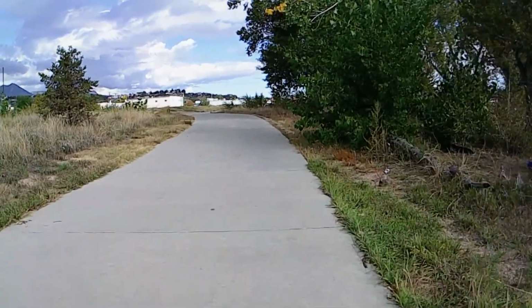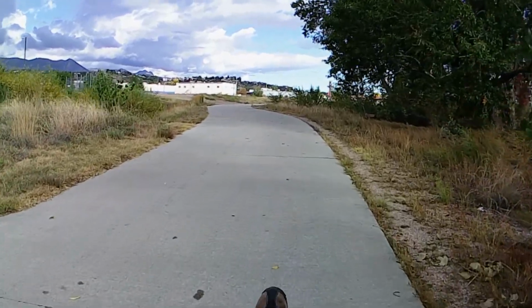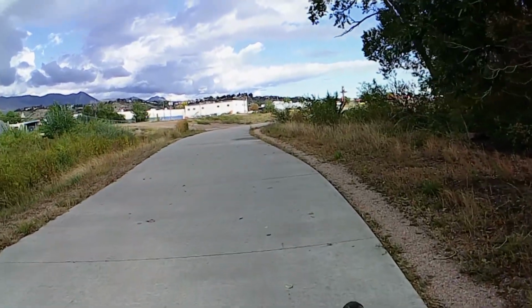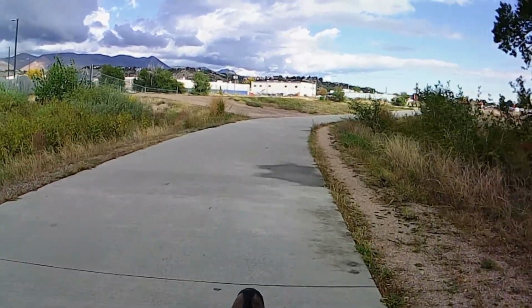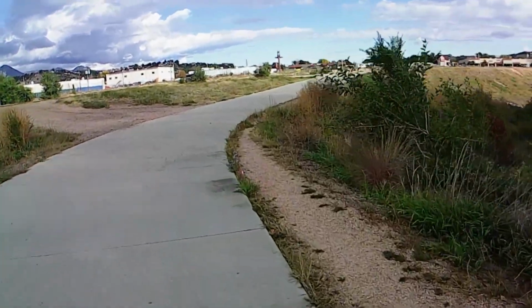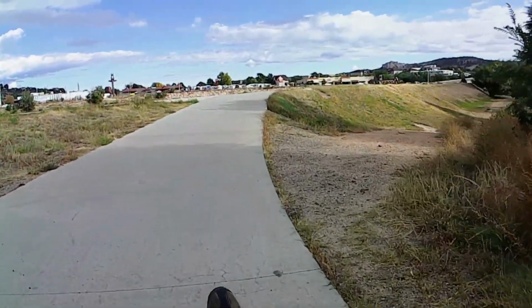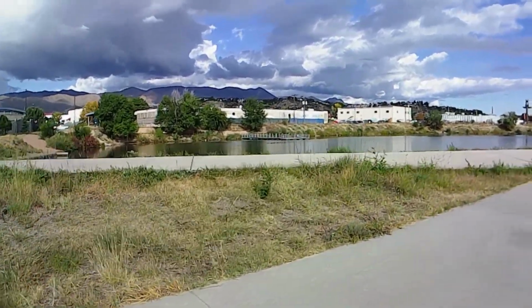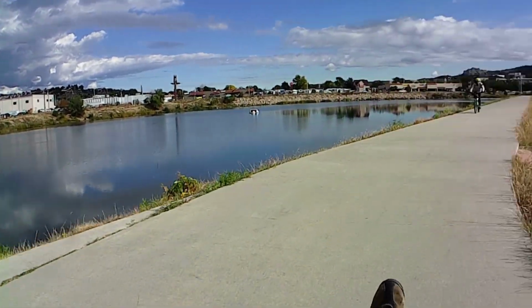Like I said, Pueblo's down south, about 40 miles from Colorado Springs, and they have a very nice trail. It's the Pueblo State Park River Trail that goes right along the Arkansas River, which is like 5 times the size of Fountain Creek here. This is the Pine View Reservoir. This is drinking water, that kind of stuff for the city.